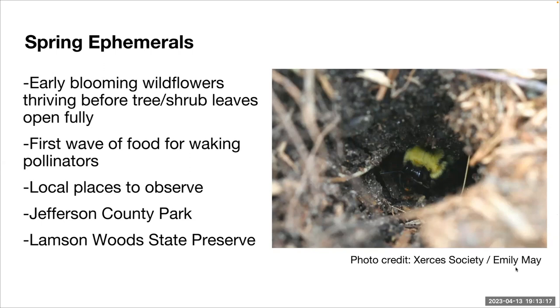So what makes them really important, and what you'll notice if you're walking in the forest, is that they are the first line of food and energy for a lot of our awakening pollinators. Because if you walk out in the forest right now, you'll see and hear the buzzing activity all throughout. So making sure we have these as ground cover is very important.